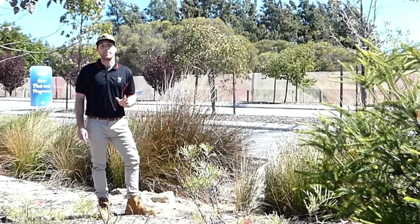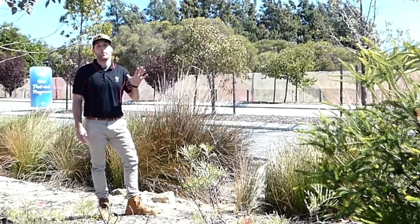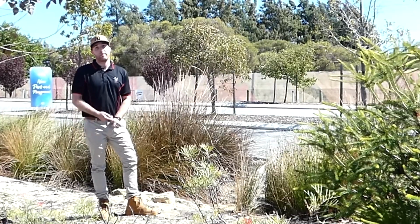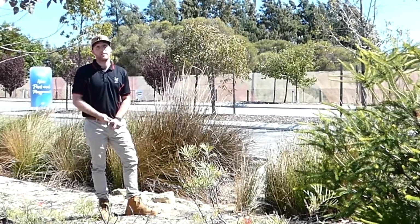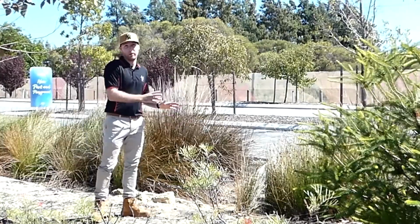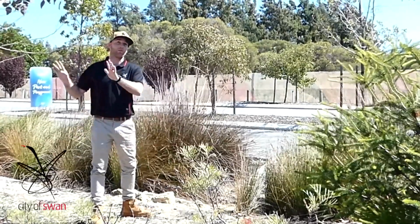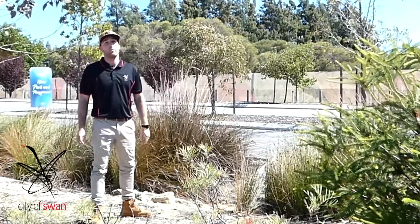So one of the benefits of having the swale co-located with the park is that it allows you to avoid advanced traffic management that you typically have with a median swale. You'll be able to access the swale from this side of the park. It also allows the maintenance crews to be able to park up their vehicles safely and securely away from the traffic.